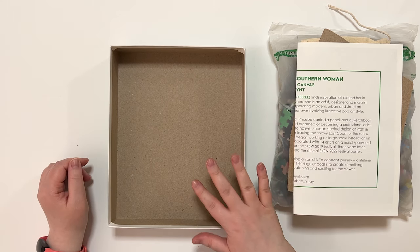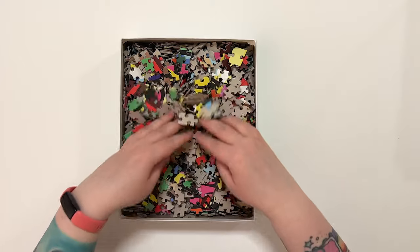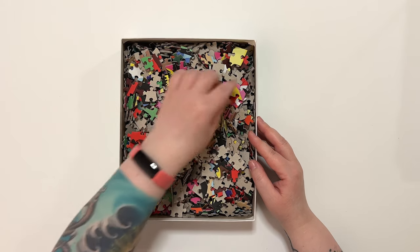All right, so I think we've looked at all the info now and checked out everything that was in here, but let's take a look at the pieces. I've poured all the pieces out and they're looking really nice and colorful. Really pretty. And they also feel really good too. So let's grab one and take a closer look.